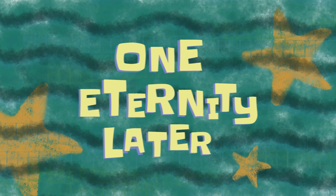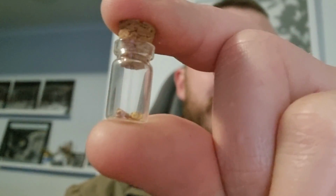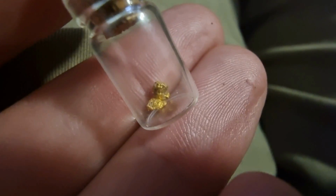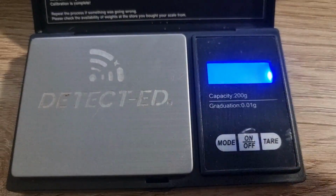One eternity later. Since the expo trip, I have actually managed to find my second piece of Bendigo gold, which I'm ecstatic about. It only took 4 trips to find 2 bits. The Bendigo goldfields may still be producing the world's largest nuggets. These probably don't make the cut for that qualification, but the ground is definitely hammered. It's seen a lot of detectors and a lot of very qualified prospectors go over it. I don't even know if this is going to tip the scales, but we're going to find out.